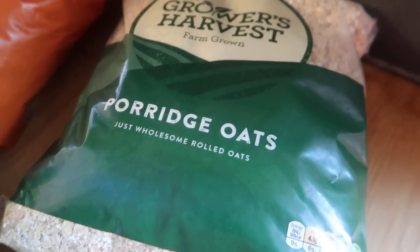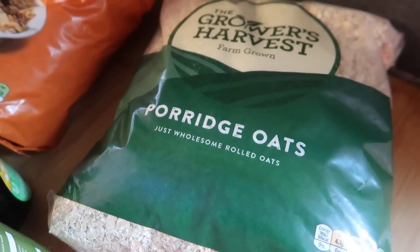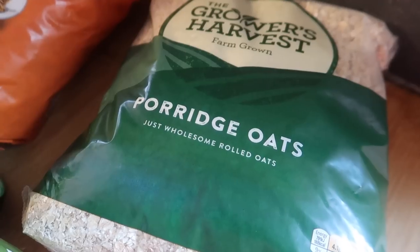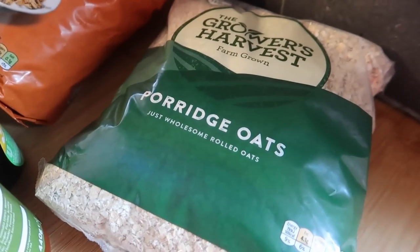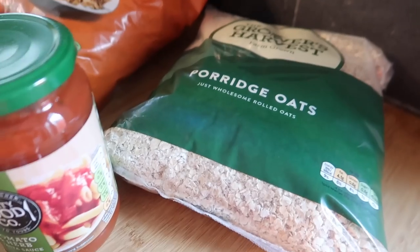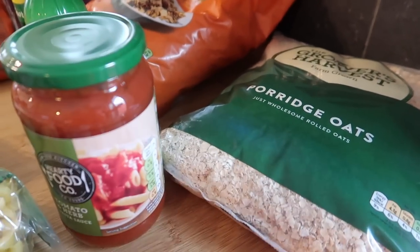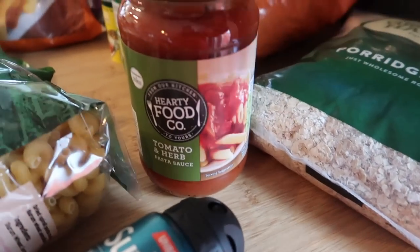If you freeze them, you could even freeze them as soon as you buy them, as long as you peel them first. And then you can pop them straight into your porridge, put them in the microwave, and they kind of melt in and make your lovely banana porridge. And the kids love it as well. It goes down really well in the mornings, and it obviously keeps them really full. So just a little tip if you are fed up of your bananas going black.